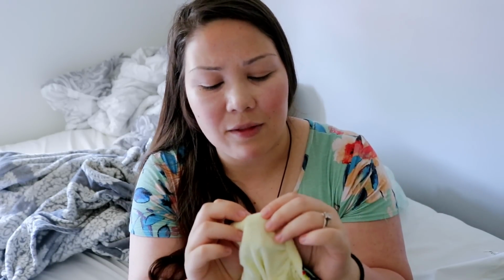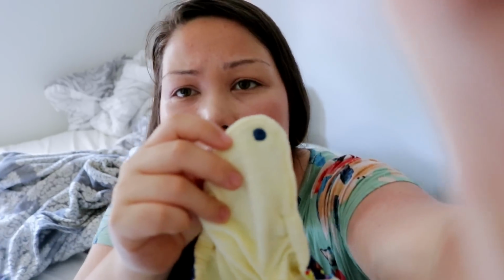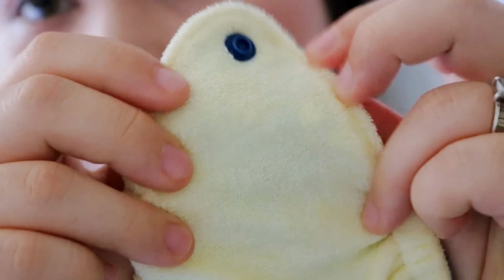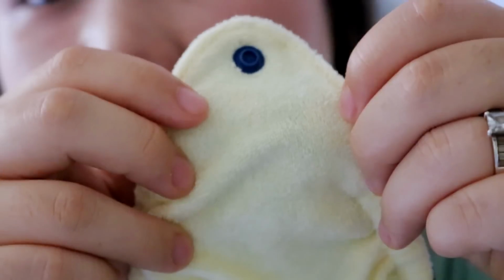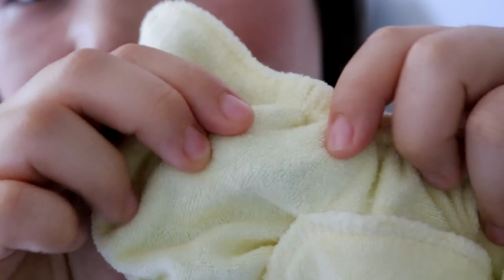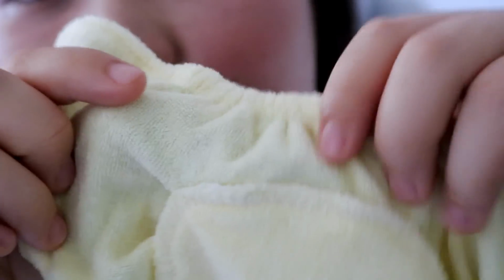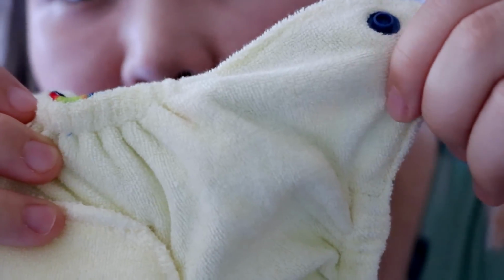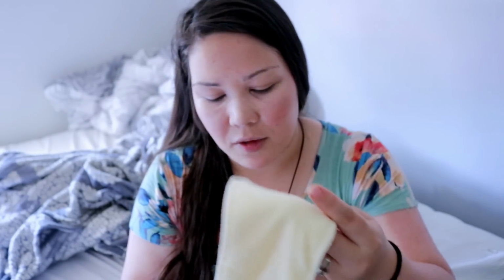Over time, I could definitely see that this would get rough. It kind of has loops like a towel. It's made of a terry material, like a bamboo terry. This is like a silky bamboo terry. I haven't really seen something like this before. But I feel like if you use this a lot and dried it in the dryer on high heat, then this is something that could probably get rough over time. So that would kind of be a con for me as well.